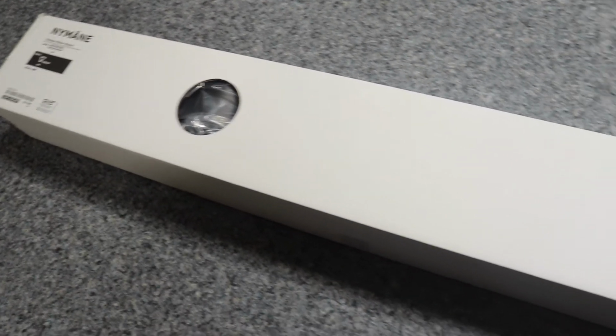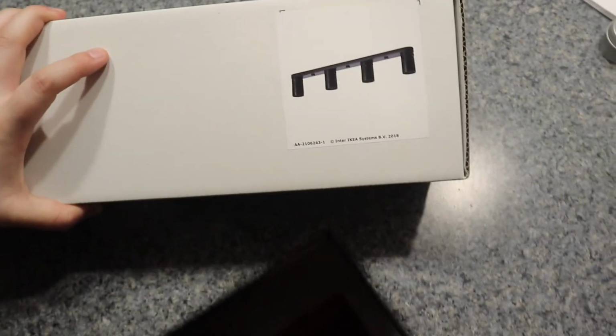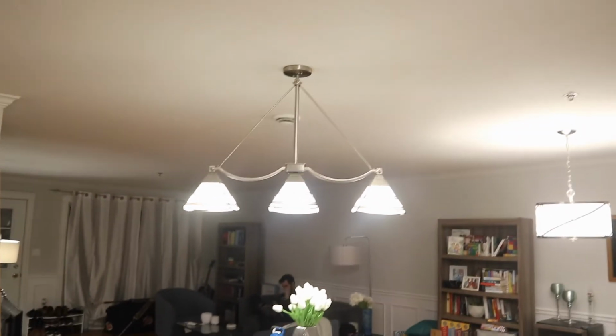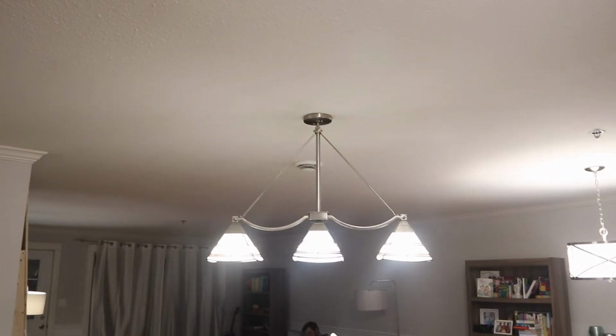We also got a new light fixture that's gonna be part of our main living space redecoration. And so that's what it looks like. And it's gonna replace our light that's above our island right now, which is this one. So it'll replace that.